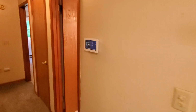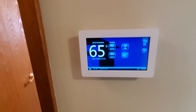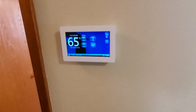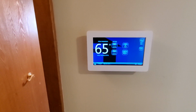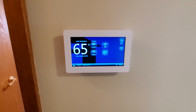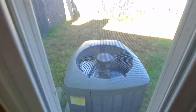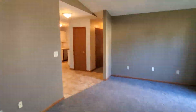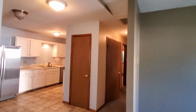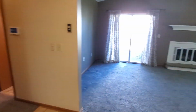But everything is controlled from here. Obviously, this is a nice upgraded unit. It's for a rental property anyway, so it's not like I'm going to be connecting to it. But if the tenant wanted to, they can hook up the app and control their AC and heat from here. So that's pretty cool. I'm going to show you the actual condenser unit itself. Really nice Lennox system, and the actual forced hot air system is Lennox as well. So it's all Lennox in here. So yeah, let's go check out the outside now.